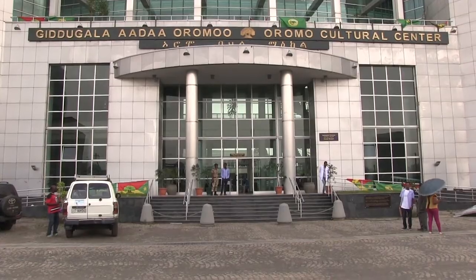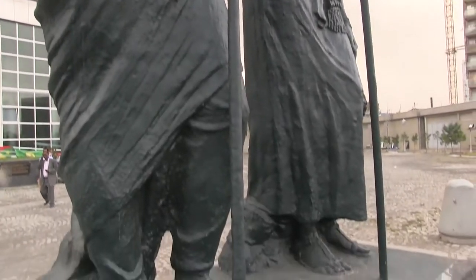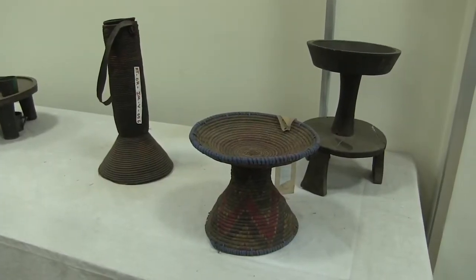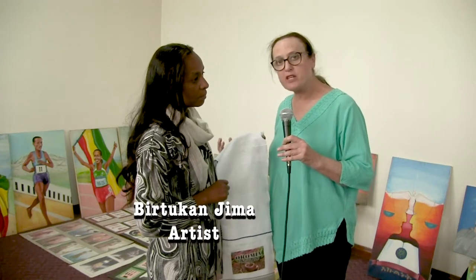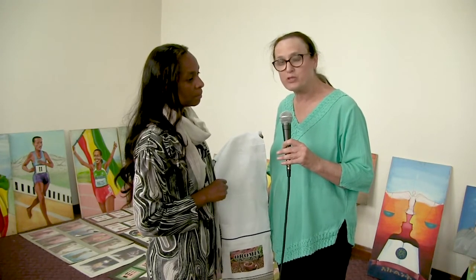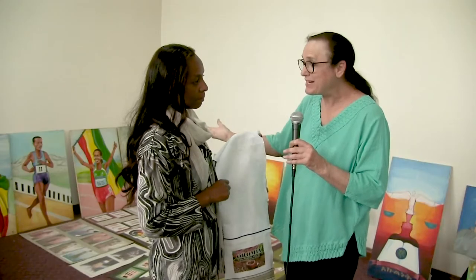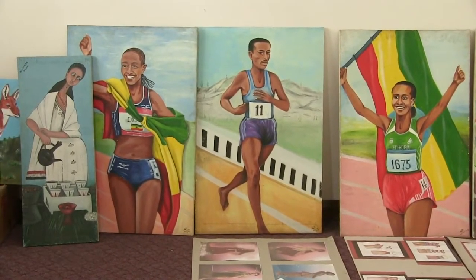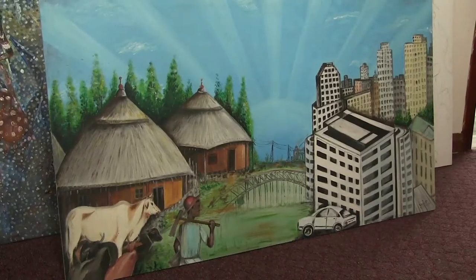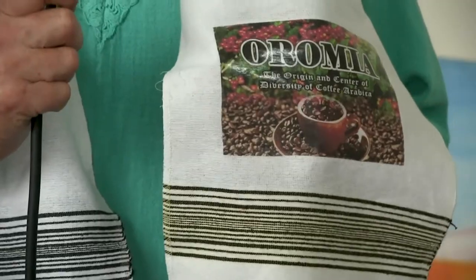The Oromo Cultural Center in Addis Ababa has statues and artifacts from the Oromo people, one of the 100 ethnic groups in this country. With me is Bertakan Jima. She is the artist in residence here at the Oromo Cultural Center. And we can see beautiful, gorgeous pictures that you've painted of some of the most famous runners in the world, world-class Ethiopian distance runners. But she also has here some of the traditional clothing with the beautiful designs.